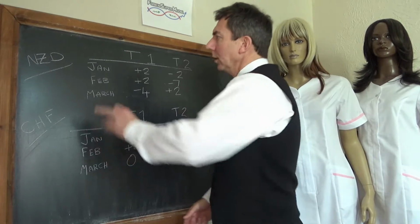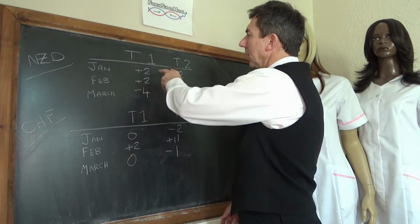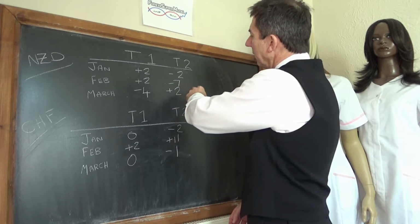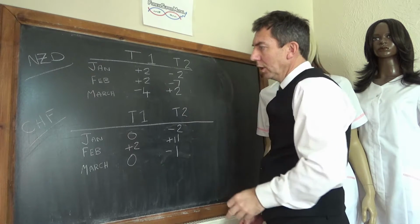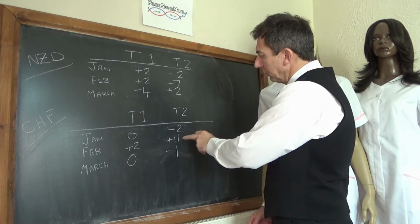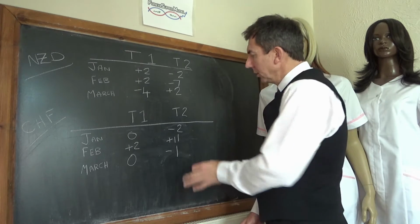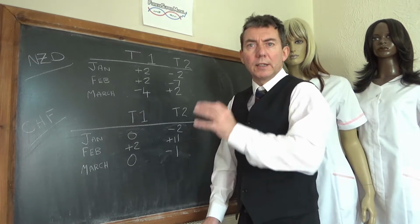Right, we're back again, last two. New Zealand dollar, NZD, Swiss franc, CHF. Right, New Zealand dollar then. Tier 1 +2, +2, -4. So we've got a deterioration in the Tier 1 in March. Tier 2 -2, -7, +2. And we've got a slight improvement in the Tier 2 in March. Swiss franc then 0, +2, 0, pretty neutral Tier 1. Tier 2 -2, +11, good strong February for the Swiss franc, -1 in March, so deterioration in the data for the Swiss franc Tier 2 wise. Right, stop it there and then we'll do the analysis.